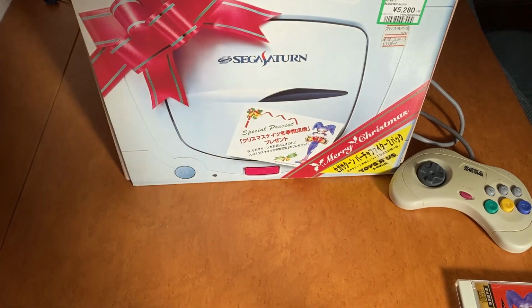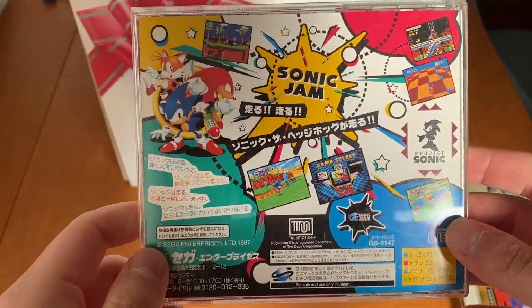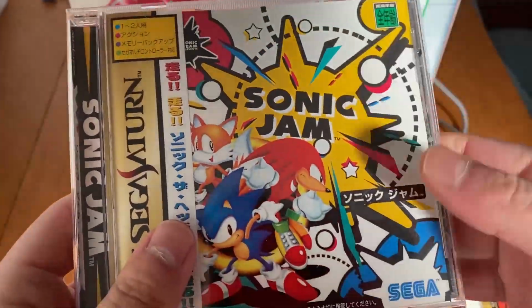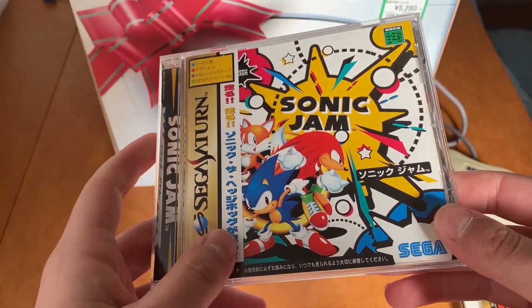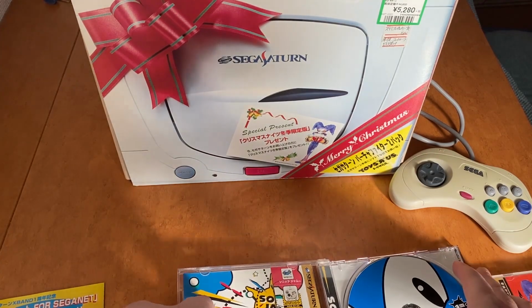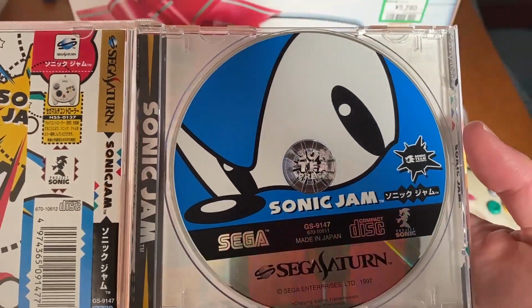Okay, next up is the first game that I bought separately from my Saturn, and that is Sonic Jam, which is a collection. If I'm not mistaken, it's the first collection of Sonic games ever made. Now Sega's kind of notorious for porting their Genesis games to every console, but Sonic Jam was really cool because they built the games, I want to say, from the ground up for the Saturn. There's going to be a lot of jump cuts because taking the manuals out of these is such a pain. Also, the disc art's really cool.